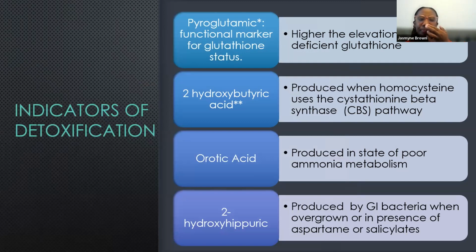Okay, so the next section, this is another one of my favorite sections, the indicators of detoxification. This section is wonderful because it can tell me, no matter what someone's toxic burden is, how well you are handling it, right? Are you completely deficient in glutathione? That's something we can understand from the pyroglutamic acid. When that one's high, that means there's a high need for glutathione. I can also get an understanding about how well you are methylating. This 2-hydroxybutyric acid is the one that's going to help me understand your methylation status, or the need to check into your methylation status and potential for toxic burden.